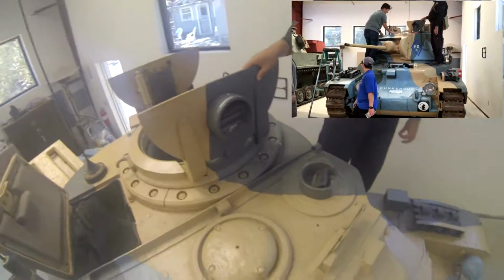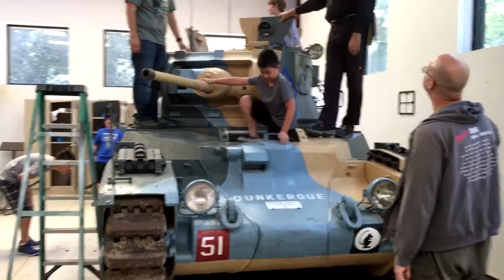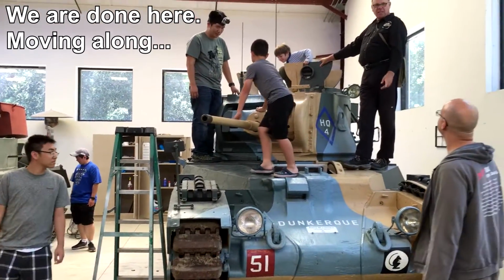Oh my god. How people feel when they're driving the Matilda. So the gates, the new gate.